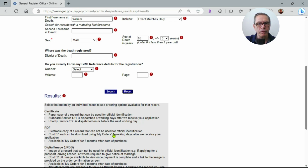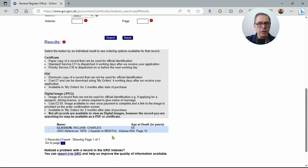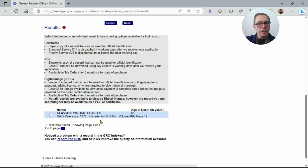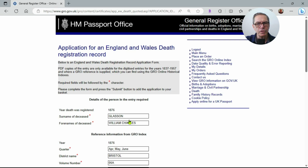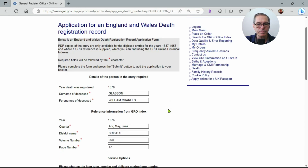It could bring up a number of different records, and I may have to go back and search a number of times until I find the right person that I'm looking for. But in this case I know William Charles, and he's only come back with 1 record. So once I select William Charles, I've got 3 choices. I can choose the paper certificate, I can choose the PDF, or I can choose the digital. In this case, we'll choose the digital. It's the cheapest and quickest option.